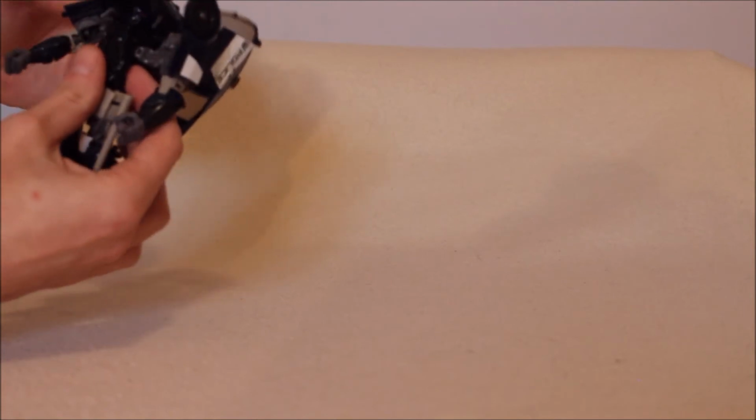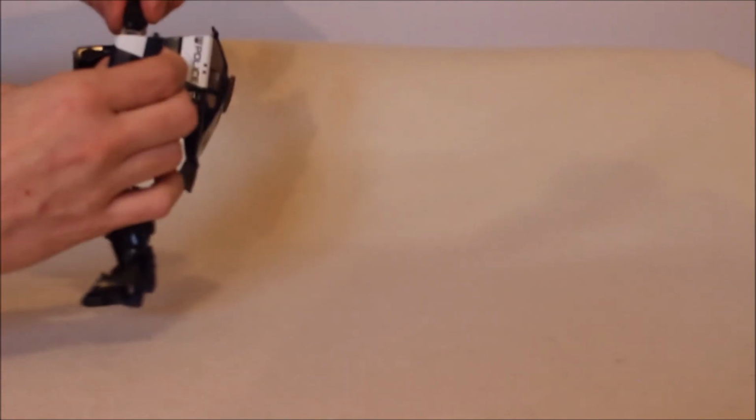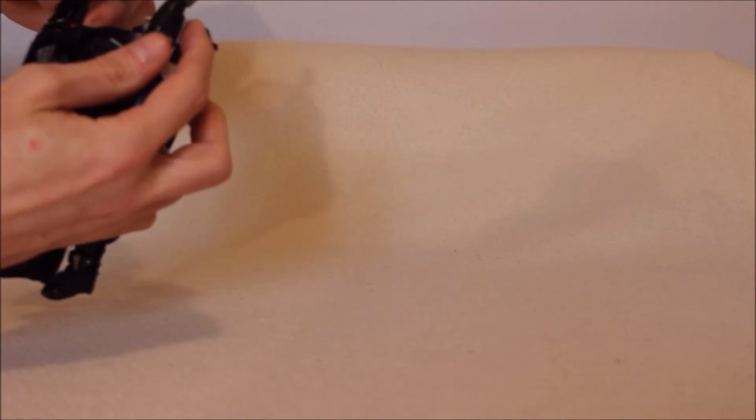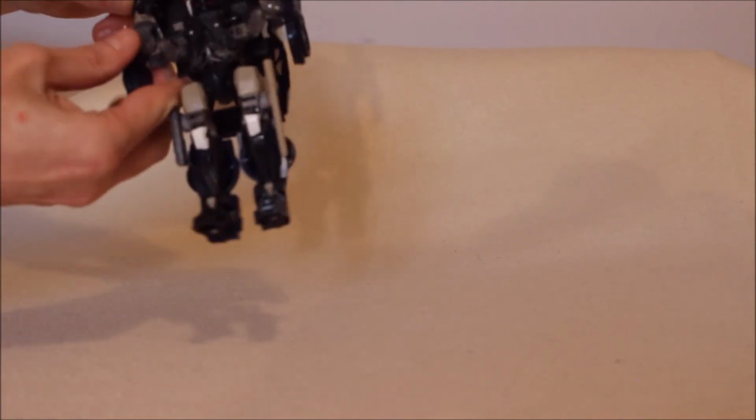And we bring the arms up over his head. You're going to want to straighten them out. You're going to turn them like that and like that. And I'm going to explain exactly what I'm doing here in just a second, because I'm really going to try and focus on these arms for you guys.